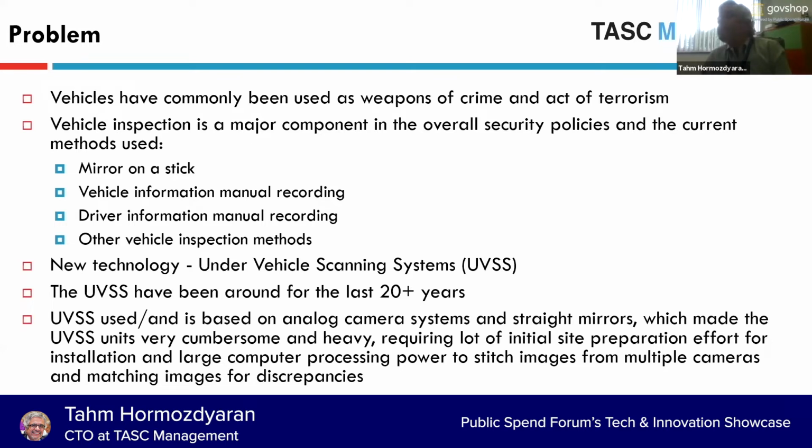So the new technology that's coming into the market, although it's been around for the last 20 years, is the under-vehicle scanning systems. Currently, most of the scanning systems that are out there are based on analog systems and straight mirrors. The analog systems are normally either NTSC or PAL, and they use 30 frames per second to record and stitch. And the stitching, I don't want to get into.